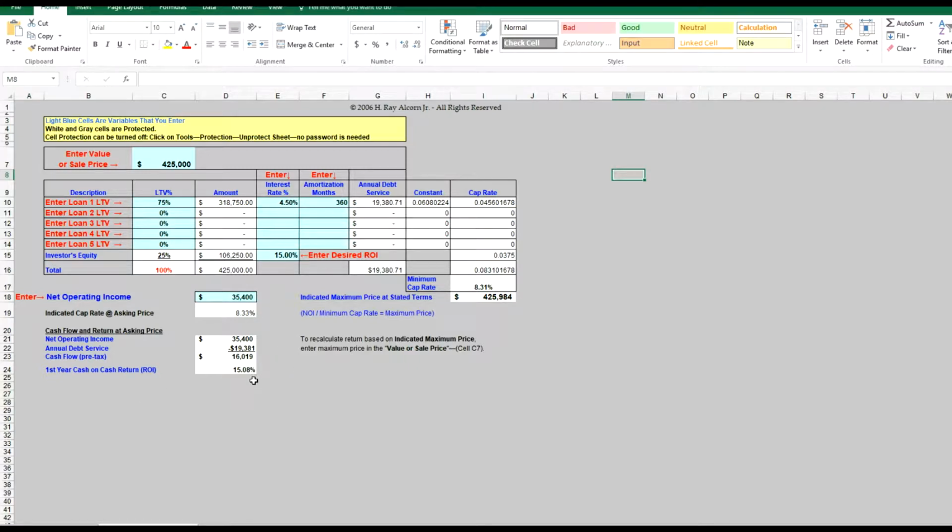So cash on cash is 15.08%. And if you wanted a 15% return on investment, well, guess what? It kind of equals out. You would be looking at paying a maximum of $425,984. So technically you could come up another $984 and still meet your return on investment requirement.